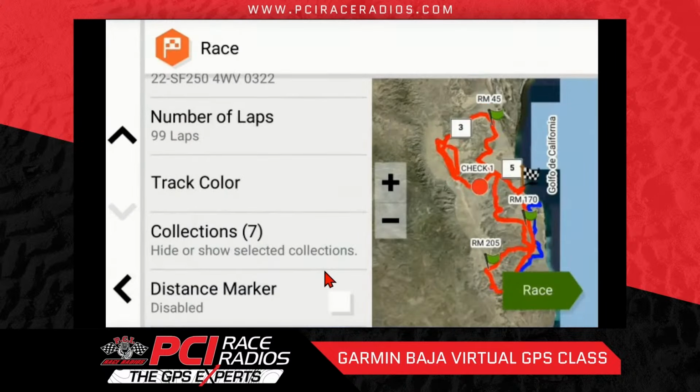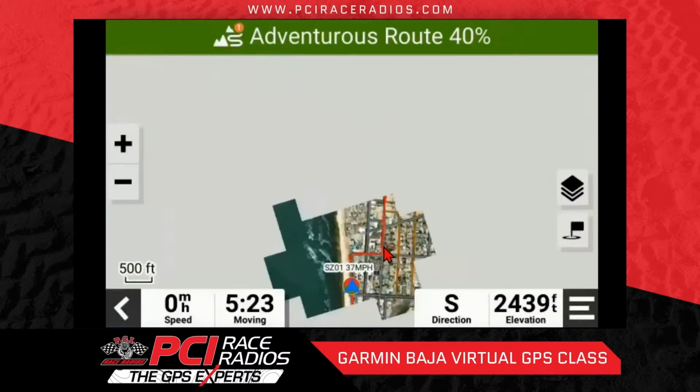And the last option here is distance marker. By selecting this, you'll have a tick mark every quarter of a mile. So it's similar to what we had for range rings previously, but it will help you count down each quarter of a mile if you're trying to look on the course for turns. Now, of course, you'll have your information up here for your waypoint countdowns, but for actually just looking at the track, that quarter mile will help out. You'll press race.